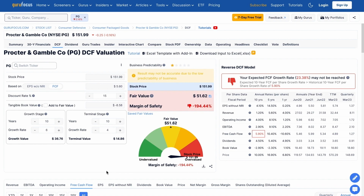Most importantly, this analysis is not financial advice. It's not a buy or sell recommendation of any security. Consult with a financial advisor before making any investment decision.